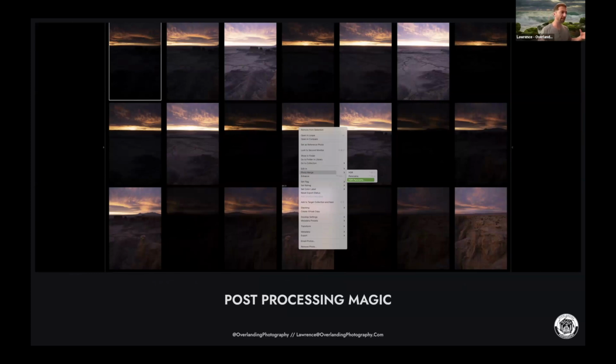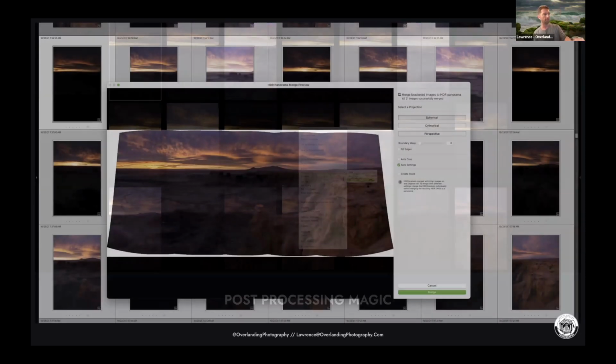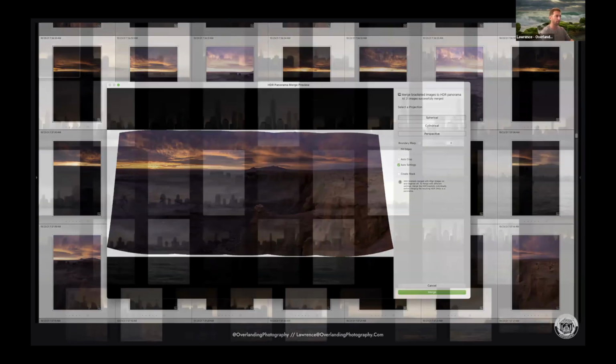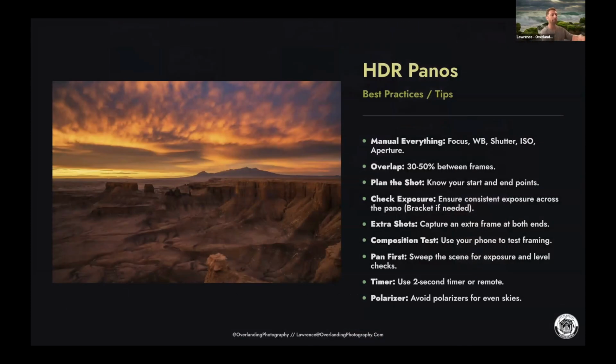And once you have those images in Lightroom, same thing as before, select all of them. And if you see here, it's 1, 2, 3, 4, 5, 6, 7. So there's 7 pieces of this bracket here, right? So it's 21 images. I selected all of them, right click, Photo Merge, HDR Panorama, and that's what happens, right? It merges everything together, gives you the same options as before: spherical, cylindrical, perspective. You choose what you like. You can either pull those edges out or crop it, and that's it. You click merge and Lightroom does its magic. And then this is what I got.